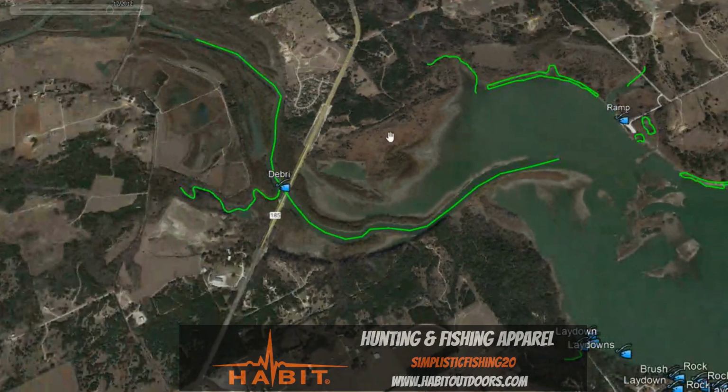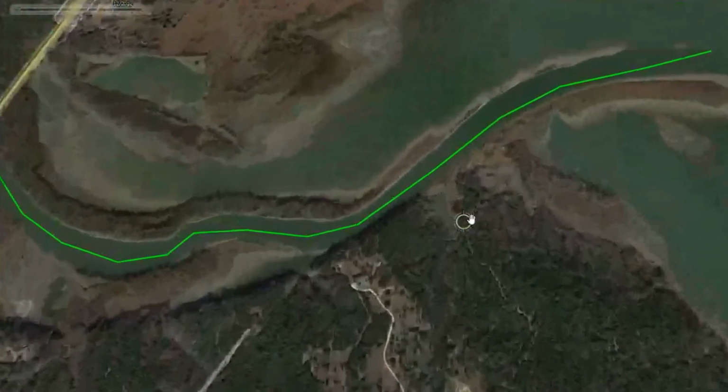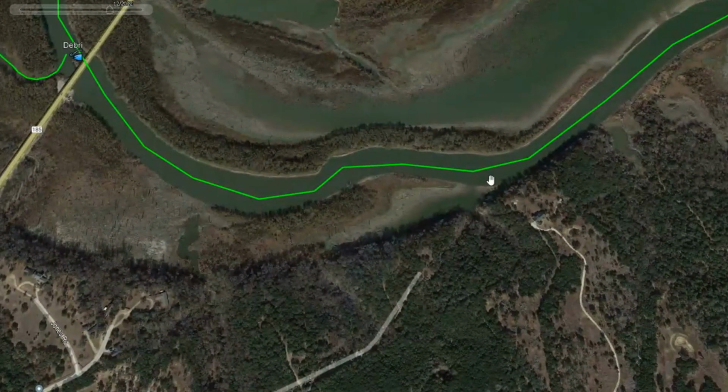And then when we get up here, there's not too much more to show you other than the main creek channel here. So if you wanted to go up in here and fish in the creek channel, definitely there's just areas that you want to look at, right? Look where the bends are. Right in here is going to be a good area, especially with whatever that is. Right in here is going to be a good spot.